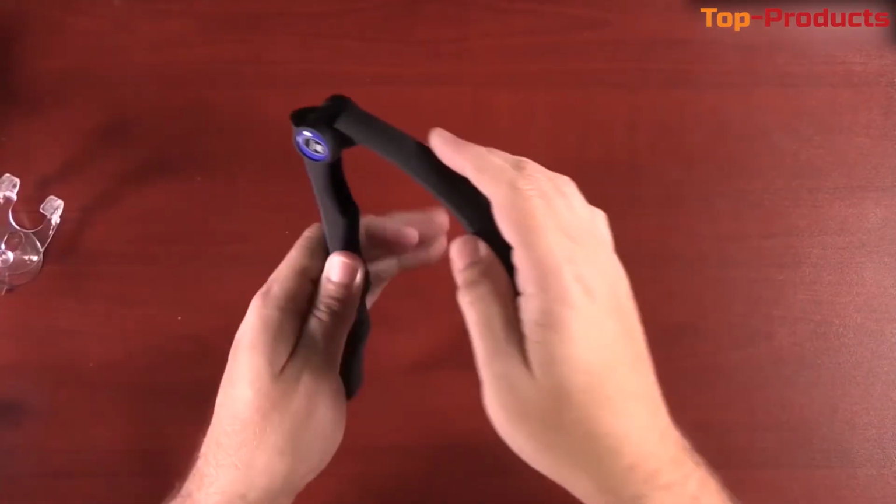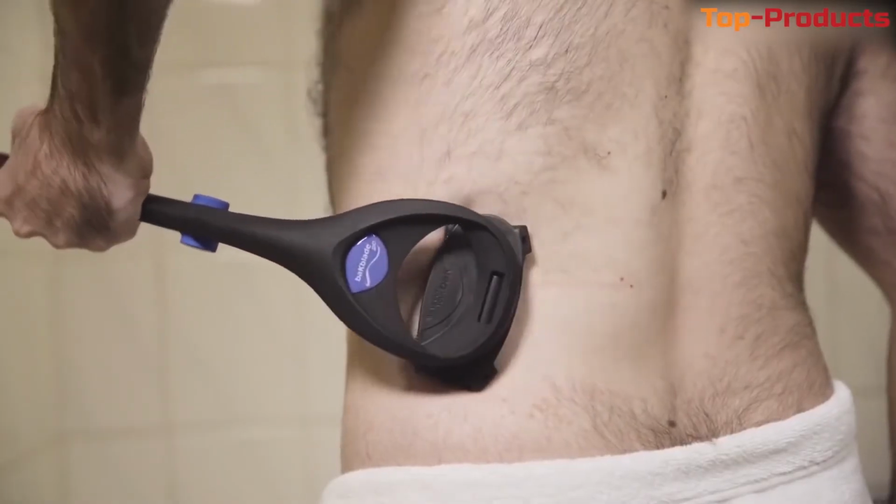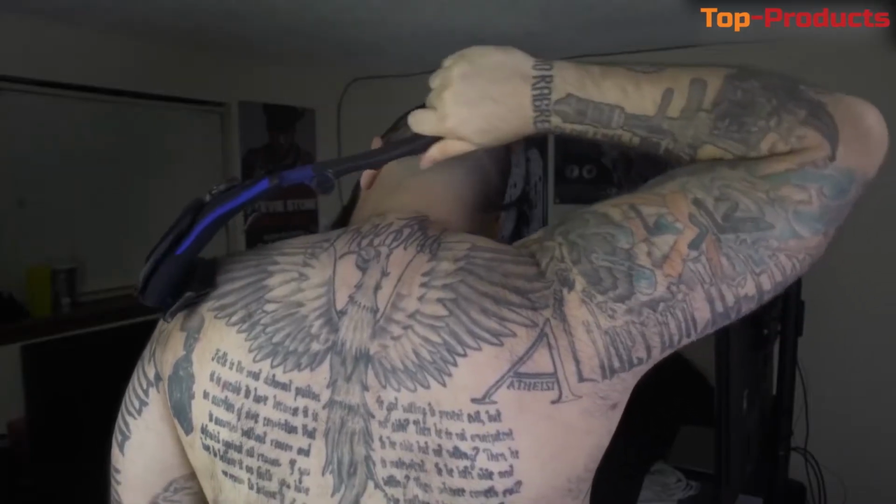And with a convenient handle, so that without the help of an outsider you can cope with your hair yourself. In the disassembled state, the handle has a length of 40 centimeters, when folding it is halved.